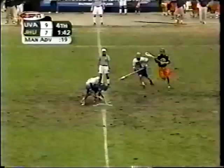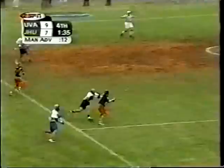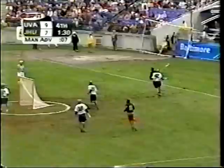Still have a man-up opportunity. No, even strength on the shot. Kyle Harrison fighting. Cole, Cole in the wing, getting possession. Trey Whitty, let's see if they call a timeout. Trey Whitty inside. Virginia, Whitty with the biggest ground ball of the season.